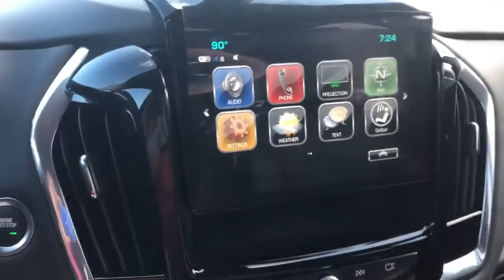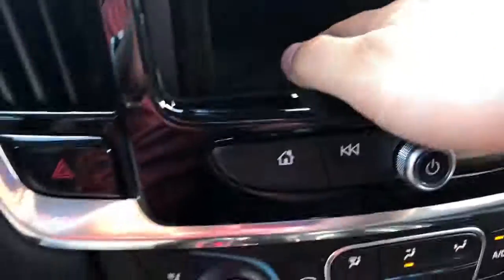Another unique feature is you do have your additional storage compartment here with a USB plug-in. So you have an additional luxury feature there. Of course, your second row here.